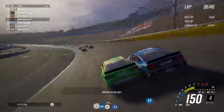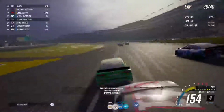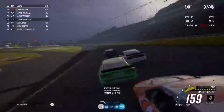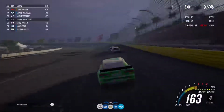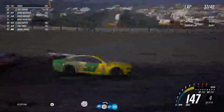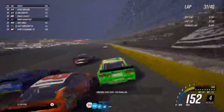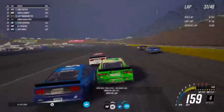Oh, I am a JTG car. Clear, clear, clear. Car right. Please don't do it, Custer. Oh, all clear. Briscoe's going by. Jones wants to go. So much for that 11th place. I've got no turn in this car now. Right, 2 down there. 1 left. Low. Clear all around.